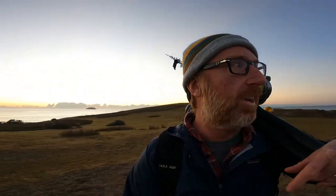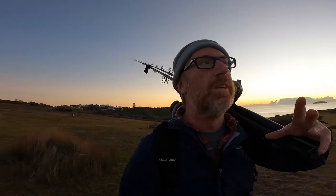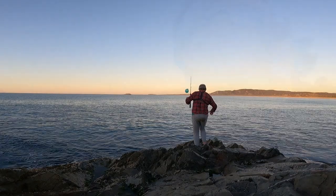All right, let's get down the ledge. It's looking absolutely perfect. I just saw tuna busting up as I was walking over. So, things are looking good. Got some good live baits. Don't have to dick around trying to catch them. All right, gotta get down there now.